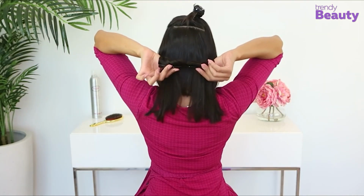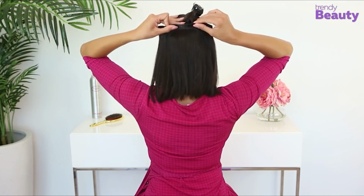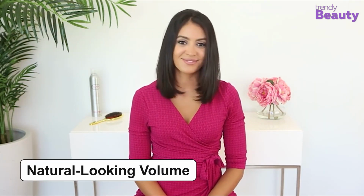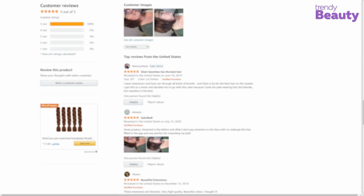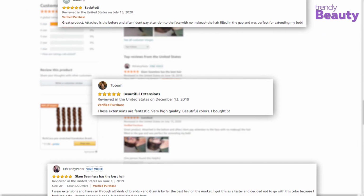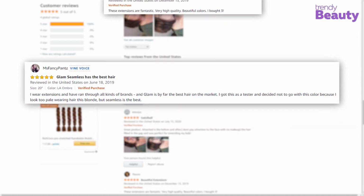The extensions are made with anti-shedding technology, so you can style your hair easily without worrying about shedding and tangling as well. These are available in different lengths and blend in quite well while giving you a natural looking volume. The Glam Seamless Clip-In Hair Extensions are a product which is liked by users on Amazon, as it has a high quality and provides a great look. The product also hasn't received any negative reviews on Amazon.